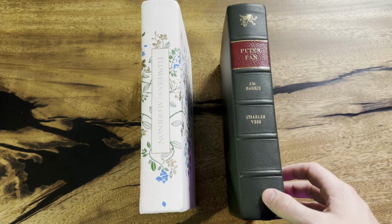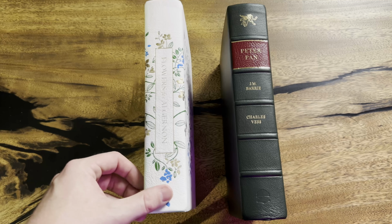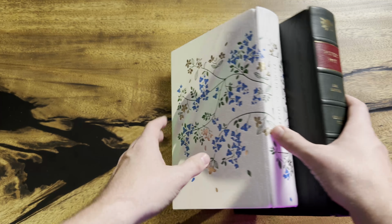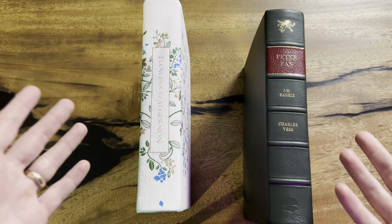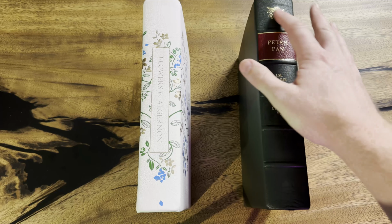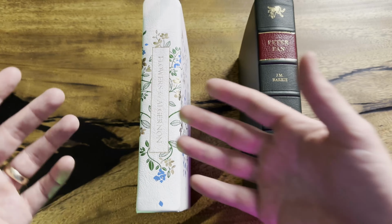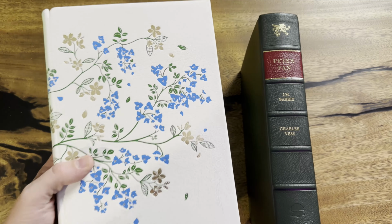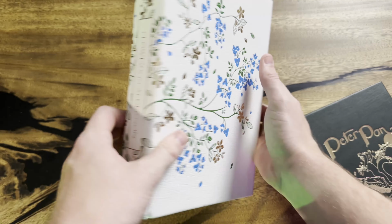that little impression of the Conversation Tree Press logo here. Looks like they opted not to do that on Flowers for Algernon. But other than that, these are both just such great looks. They're so different, right? I do like the ribbing on the spine here. The color scheme's great. This is a totally different look, but this thing is gonna pop on a bookshelf. You are gonna see that stand out from a mile away.